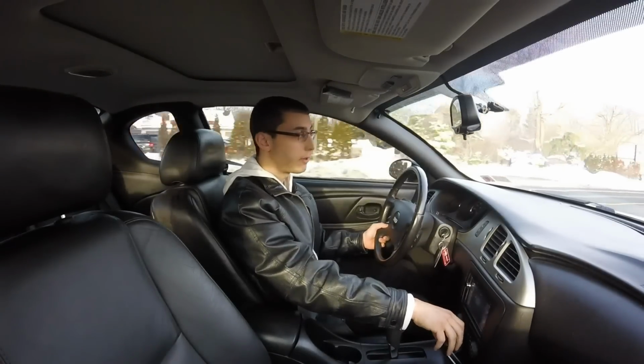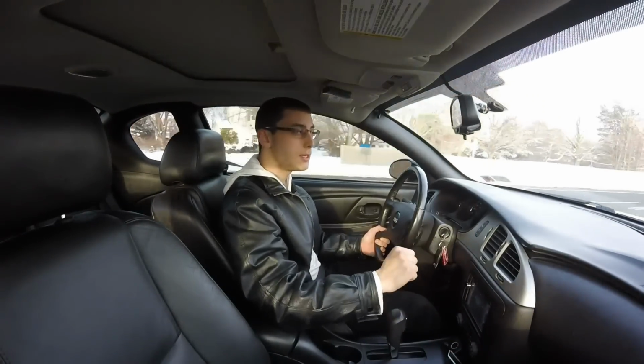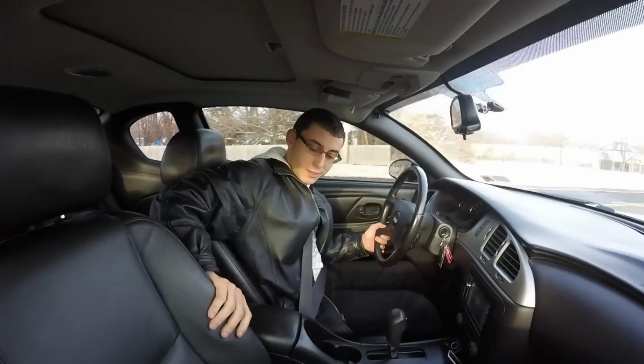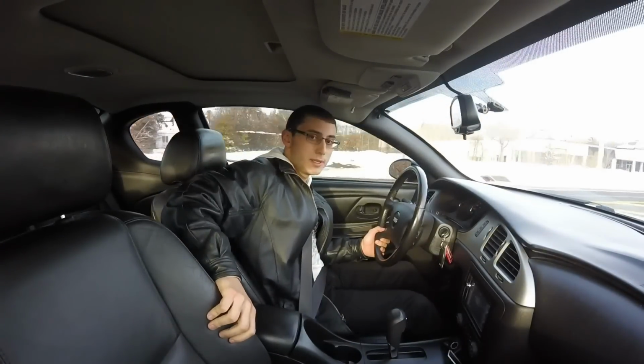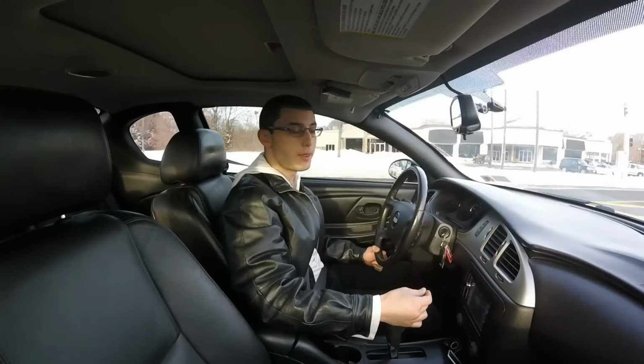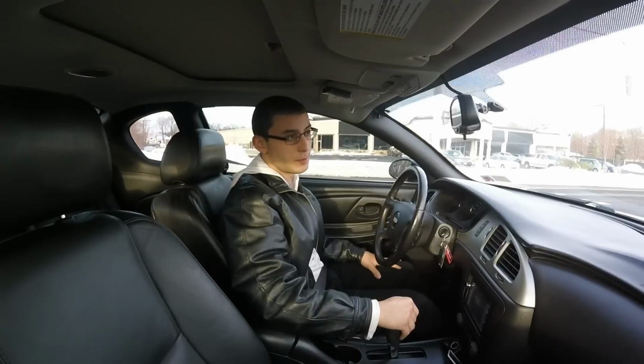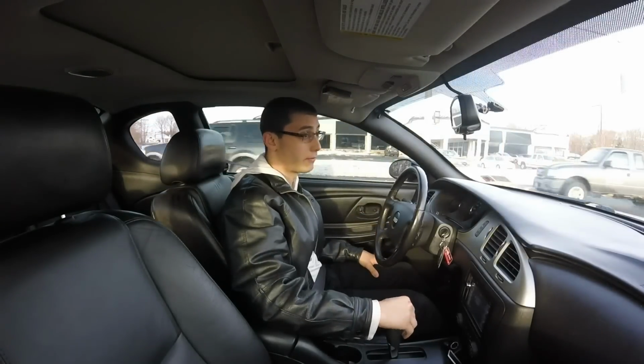The climate controls are very easy to use. You have very clear gauges, and the seats are very comfortable. I kind of wish that these seats had a little bit more side support. You can see that you don't really get held into your seat very well, although the seats are very comfortable. I kind of wish that with the sports package of this car that they would have put some more aggressive seats, but I guess you can't expect everything from this car.